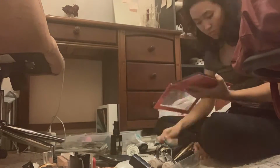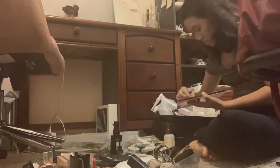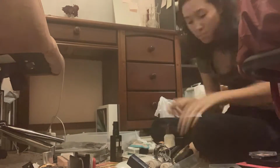Okay, so my makeup collection is a little out of hand, isn't it? This is all that I'm getting rid of, and I will talk you through that in just a moment, because I want to talk to you guys about things that I really love and that I want to keep, and things that I'm going to be tossing.